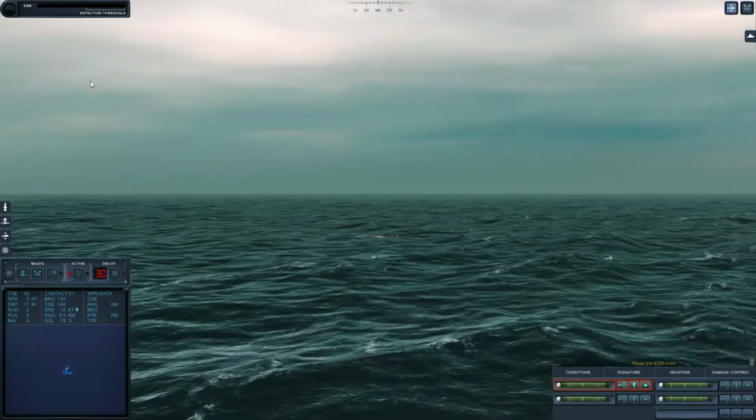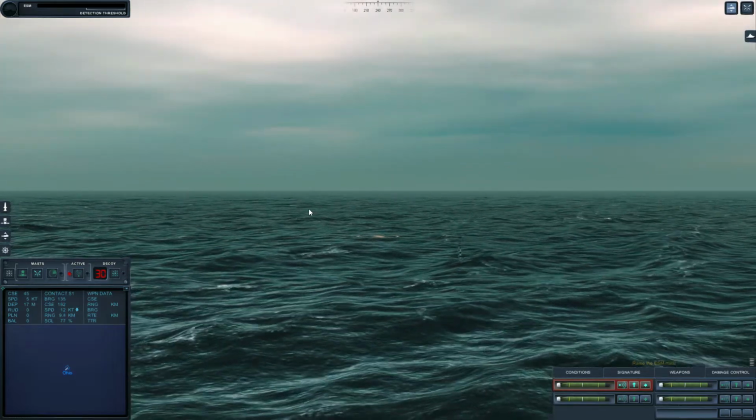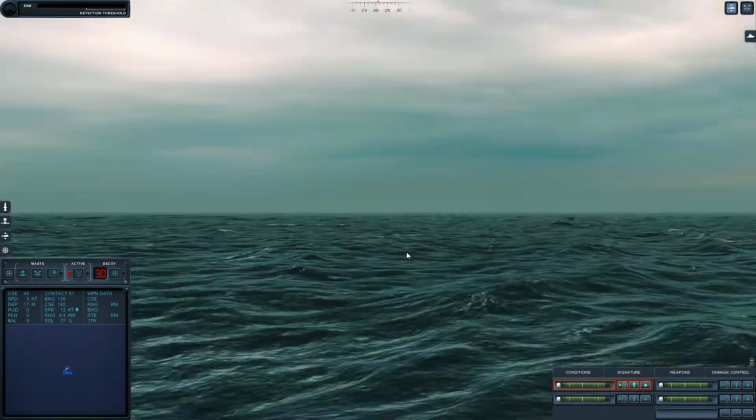So let's just pretend I got my radio mast up. We're listening for signals, or we want to listen to anything coming up through our command.